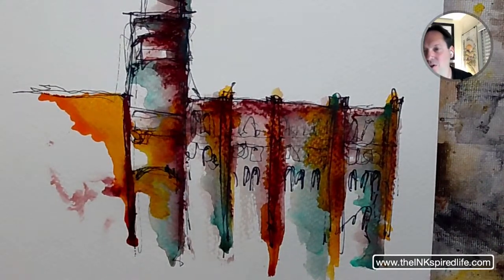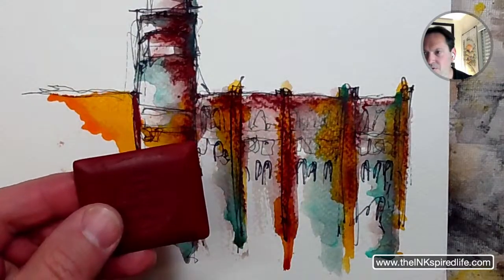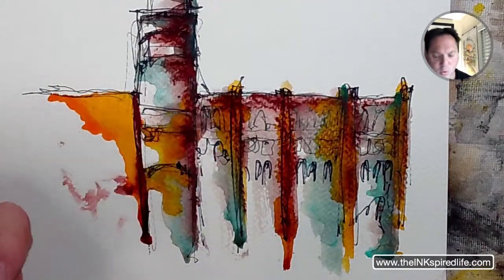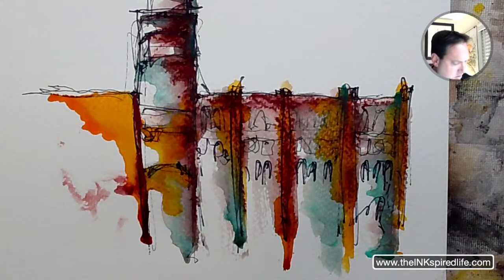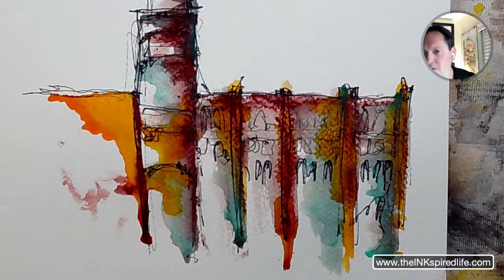Yes. Yeah, rich color from the chalk, right? Really, I love this color right here. It's called sanguine. Sanguine? Sanguini? Is that how you say it in Italian? If it's Italian, I don't even know. It's like a wine-ish color.